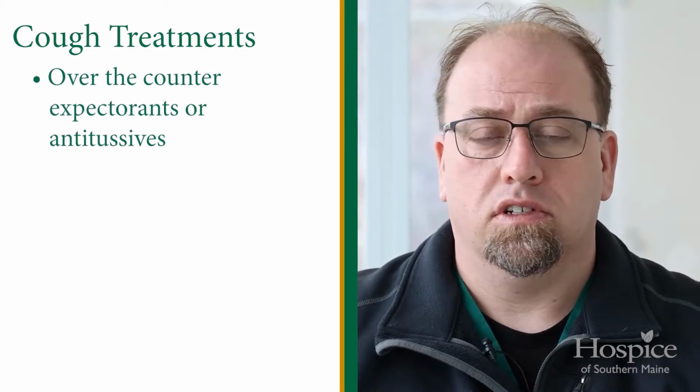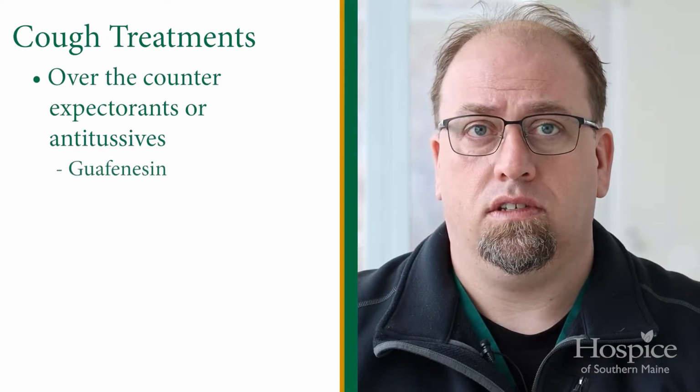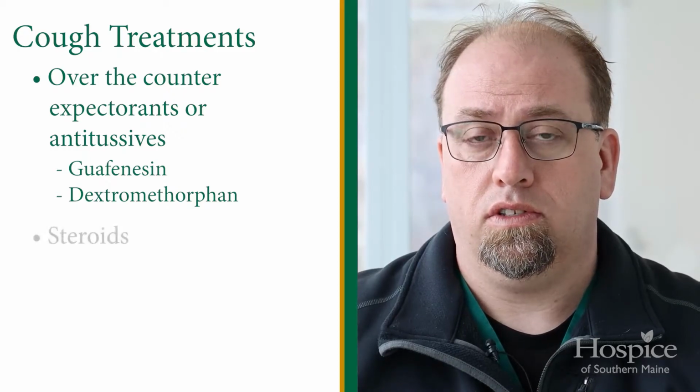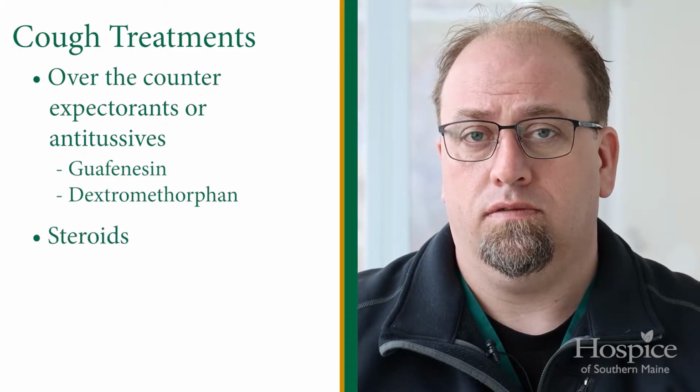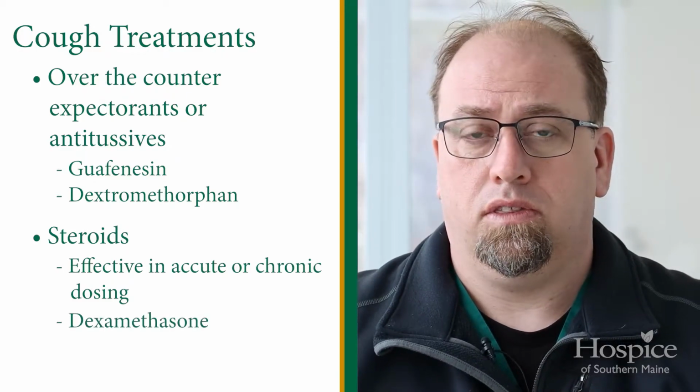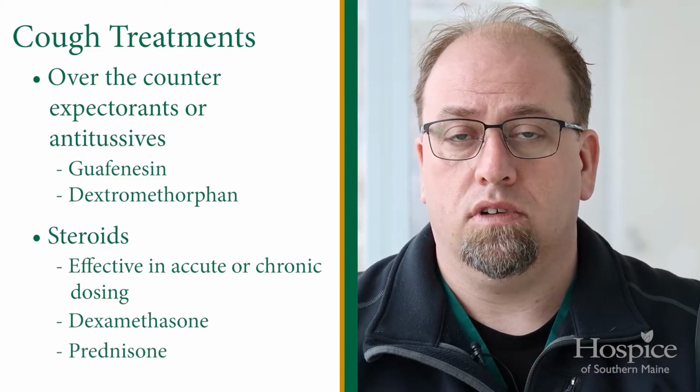The good news is we do have some effective interventions for this, and these range from the baseline over-the-counter expectorants or antitussives, think guaifenesin, dextromethorphan, and ranging up to things like steroids. They can really be very effective either in acute or in chronic dosing. We used dexamethasone, Decadron, prednisone as well.